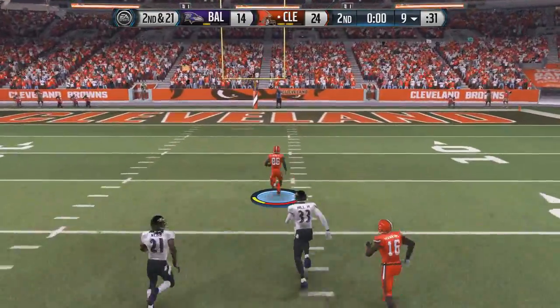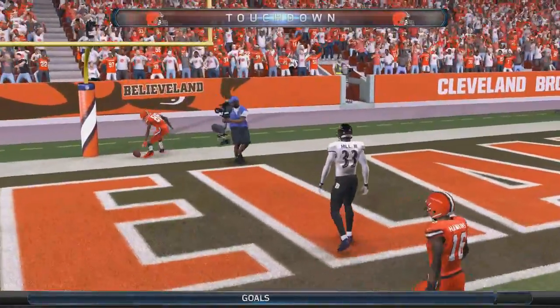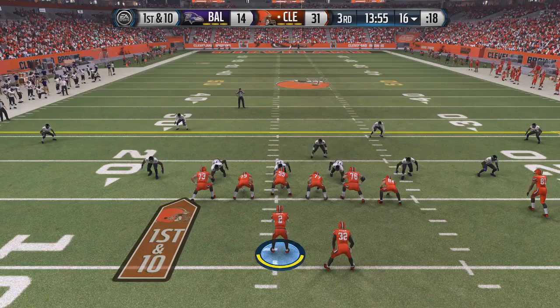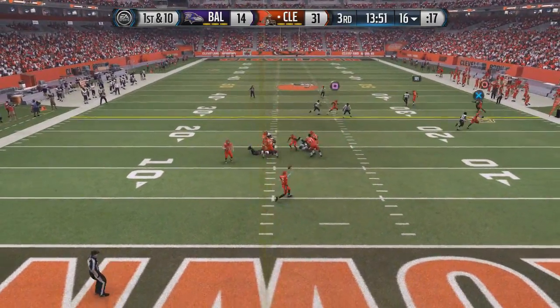Inside the 30, 20, 15, 10, 5. And on the last play of the half, the Browns are going to score another touchdown to go up 31-14. We now enter the 3rd quarter. Manziel in shotgun. Robert Turbin in the backfield. They had a pretty good first half. Let's see if they can keep that going.